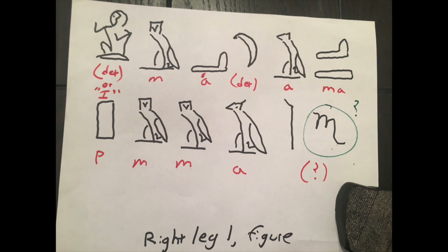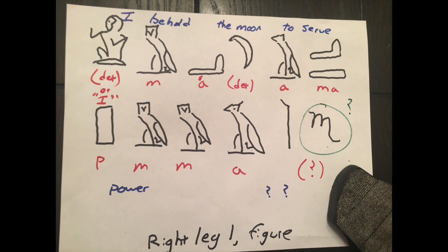Then we have the M again, the owl, which, as I noted, is a preposition for in, with, as, or from. Context will tell us what it means. So the next one we have the moon, and the moon is not a sound glyph, it's an ideogram. So when you have the moon, it actually means the moon.